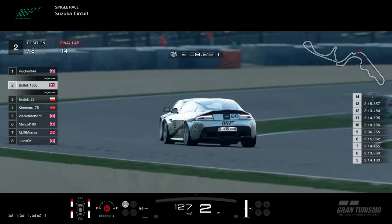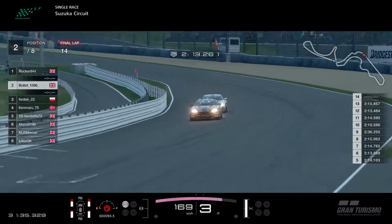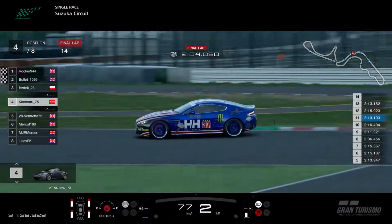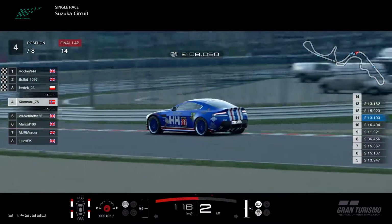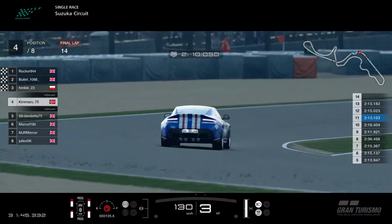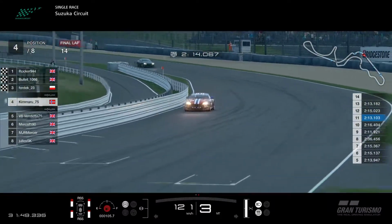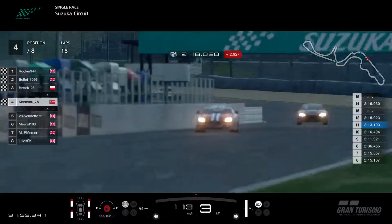Bullet, will he be able to pass Rocker? No, they come in and, yeah, P1 and P2. V8 third. Kimaru will come into fourth. Oh no! Kimaru's run out of fuel! Kimaru snags fourth place though.